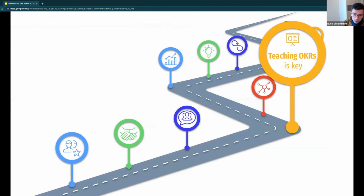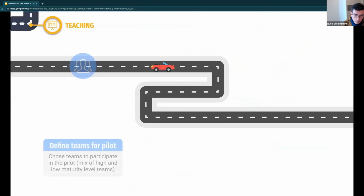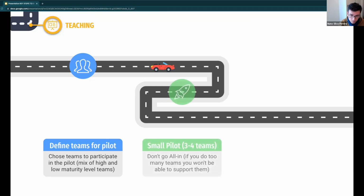The next one is teaching OKRs is key. So we started by defining a group of teams for the pilot. It can be a small area of the company, depending on the structure. It's really important that as part of this pilot, if possible, the executive or the leadership team are one of them. Then we started a small pilot. This small pilot can go from 3 to 4 teams, can actually last 2 to 3 cycles, as we mentioned before. This is already the walk part.